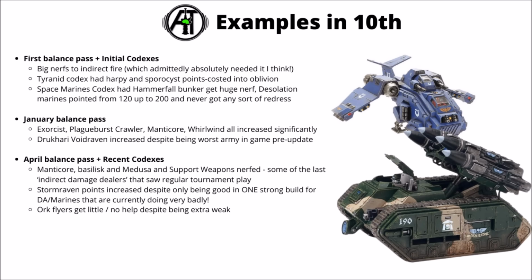Otherwise, maybe the only flyer that's seeing really regular tournament play at this point is the Space Marine Storm Raven, which is only being good due to being an Ironstorm Spearhead and being run alongside a Landspeeder Dark Shroud from the Dark Angels to make it overall tough enough. And despite Space Marines being arguably the weakest faction in the game right now, they decided that that one needed to go up by 20 points, despite it only being standout good in one formation, usually just for one chapter, and being kind of mediocre to bad for the cost everywhere else.